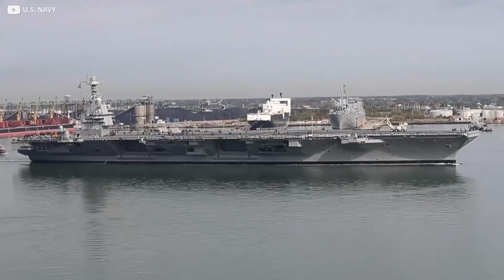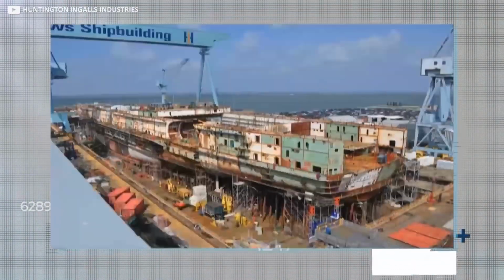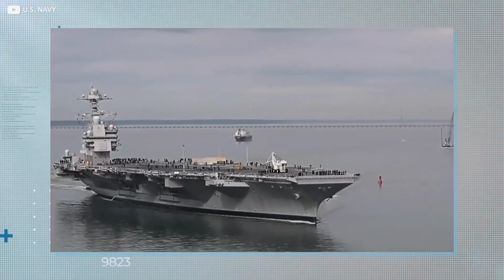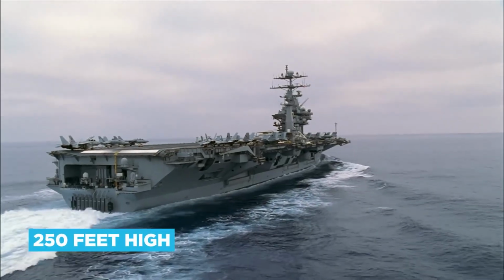As the world's largest aircraft carrier in the world's dominant navy, the USS Gerald R. Ford is gargantuan. The aircraft carrier took 8 years to build, several more years to test, and is large enough to tower over the biggest building in plenty of large towns. Named for the 38th President of the United States, the Gerald Ford is the lead ship of the US Navy. It clocks in at over 1,000 feet, or nearly three American football fields in length, and nearly 250 feet high.